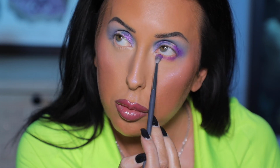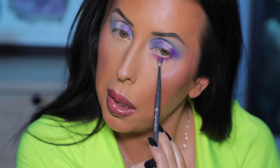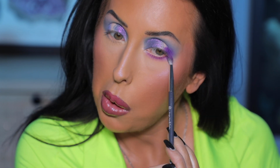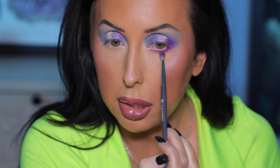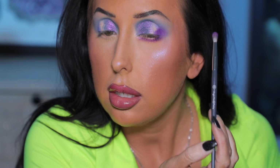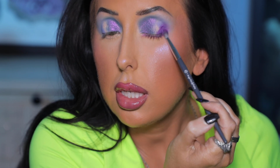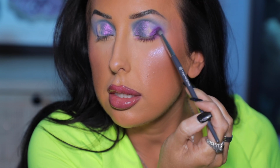I absolutely love working with Unearthly Cosmetics eyeshadows. I mean, hello, I collaborated with them on a palette, highlighter, and lip gloss. So no shock there. But I just love every time I get to use their palettes because you see how well they layer and blend, and there's no struggle, and just incredibly beautiful. So I'm going to keep that and just lightly blend this deeper color.